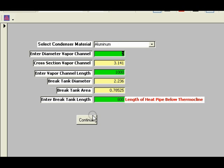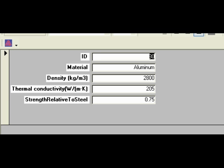The default size of the vapor channel is 2 meters for a cross-sectional area of 3.14 square meters, and the brake tank is the outer area where the condensed vapor is returned to the surface. Its area is 1/4 the cross-section of the vapor channel. Each condenser material has its own density, thermal conductivity, and strength relative to steel.